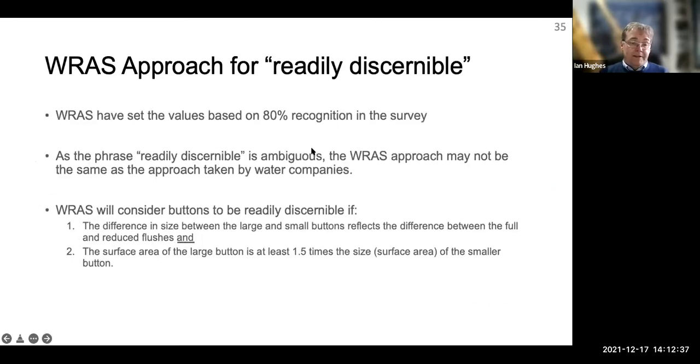As far as readily discernible is concerned, RAS are looking for a level of 80% recognition, and based on all of the work that we've done, we've identified that to achieve that, we were expecting the big button to represent the big flush and the little button to represent the little flush, and there to be that 1.5 times difference in the size between the big and the small button.